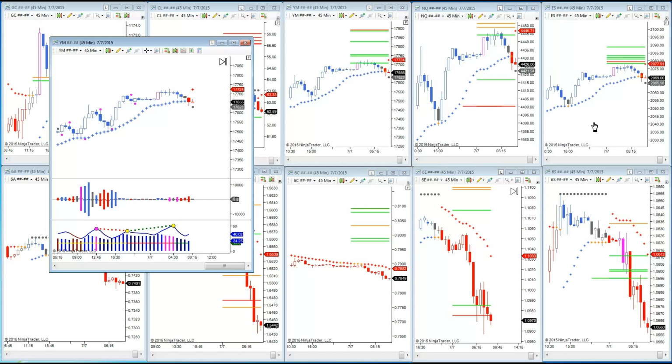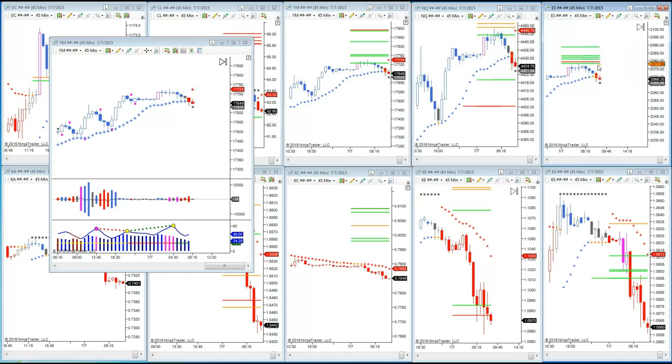Now, over on the ES, again, you have all this overhead resistance, not been able to break through it. I do think it will come down to the congestion dot. I think it will come back and test the ATR. Guess what we need? Diverging volume as it tests that ATR. Does everybody understand that?